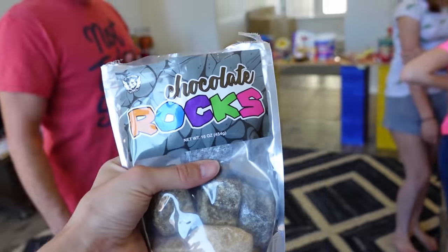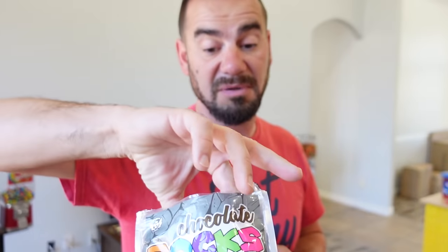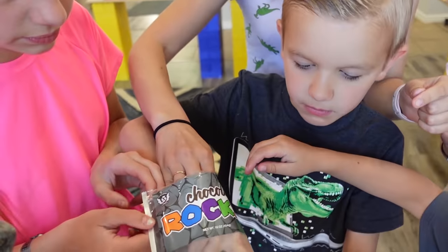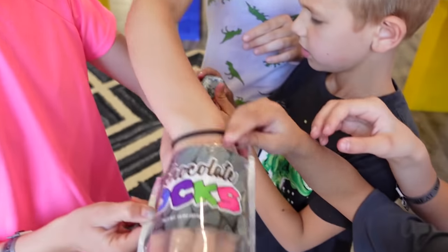I just took my braces out though. Okay, you get the top one because it's the biggest. That's a pretty big rock. Okay, everybody else, get a small one. Come get a rock. That's not the biggest rock. Looks like a real rock. It does. It looks like a real rock.